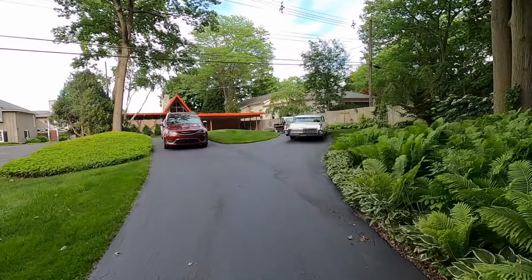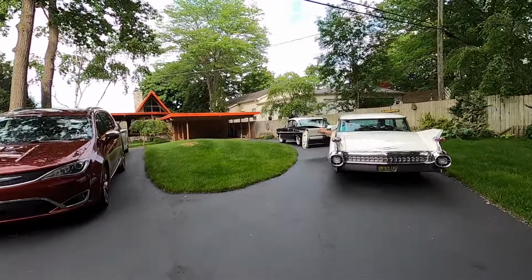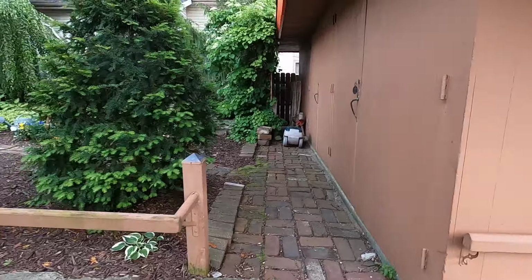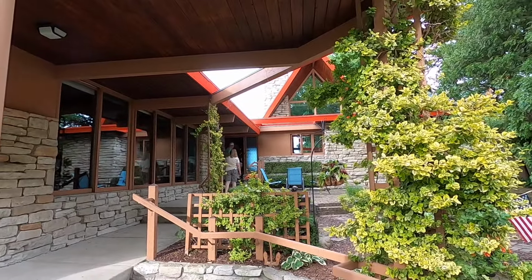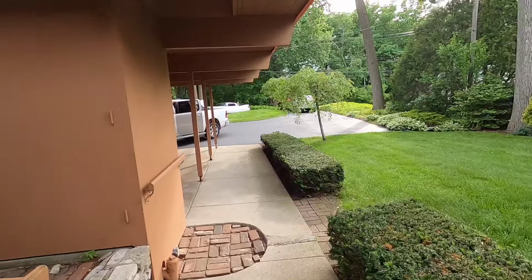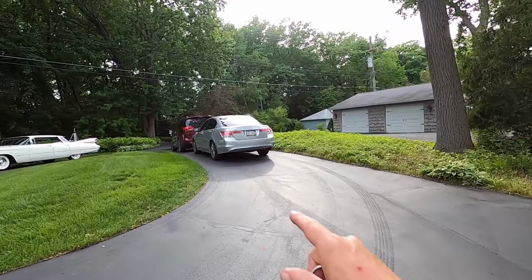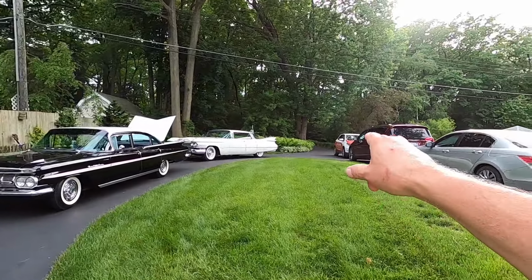Yeah. I suspect one of the cars is going to go in the carport. Definitely, for sure. What a beautiful house. What a neat house. Love that evergreen. Yeah. They're getting everything lined up. We're going to put the cars under the carport here. Those are the homeowner vehicles. This is the author's truck. And the photographer's car is back there.